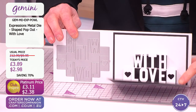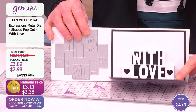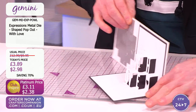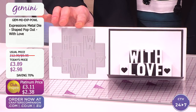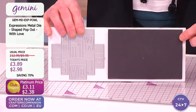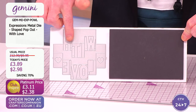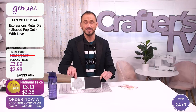And what does it do? It pops out. Your with love sentiment pops out. Now you can die cut it and then just chop out the letters. So you've got with love, run it through the cut lines, the score lines, they're all done for you. Now you don't have to do that just within a small card, it could be your larger card. One pass out. Now I'm telling you, that piece of metal is going to cost more than £3 or $2 for that size little piece of metal.